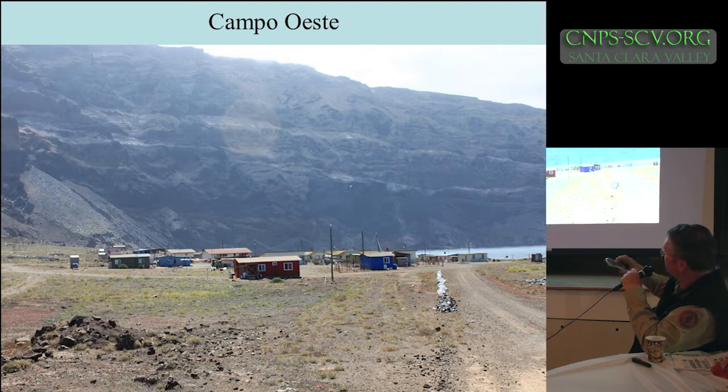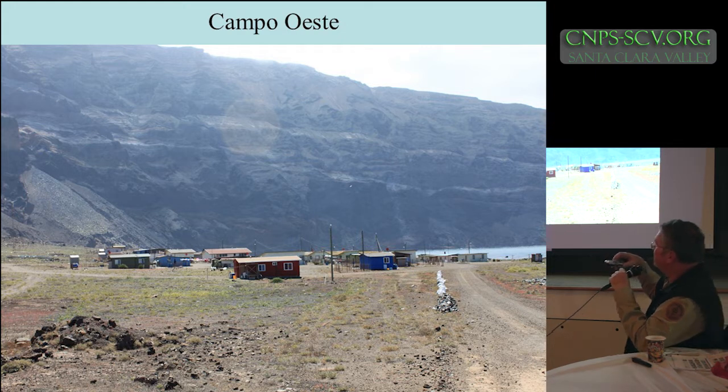Lighthouses in Baja are pretty low-key. This is the settlement. Everybody is part of a cooperative. And once the children reach the age of about 8 or 9, they are moved to Ensenada and are put in schools there.